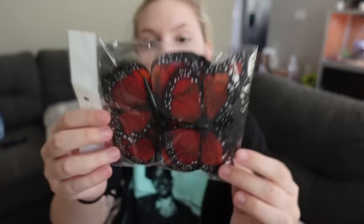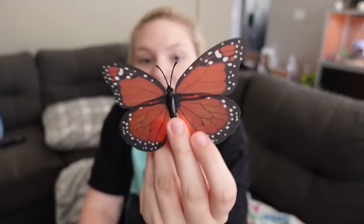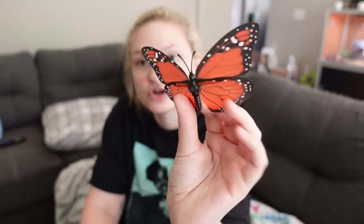I have this pack of monarch butterfly stickers. Well, they have little stickers with them. They look like this, and you put the little sticker on this side and you can stick it to your wall.